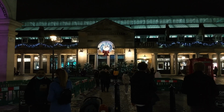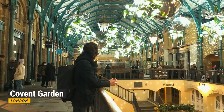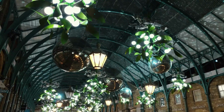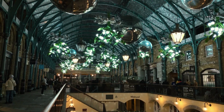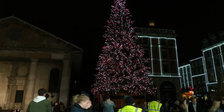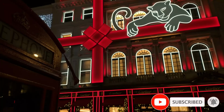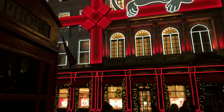So even Covent Garden looks quite deserted at the moment in lockdown, quite empty. These lights are there most of the time. They always have something hanging here, but I think the Christmas balls, that's what I associate with Christmas. And the big Christmas tree is a standard tradition here. But this gives you a kind of Christmas vibe, I hope. I hope I've shown you Christmas in London, and wherever you are in the world, I wish you a Merry Christmas.